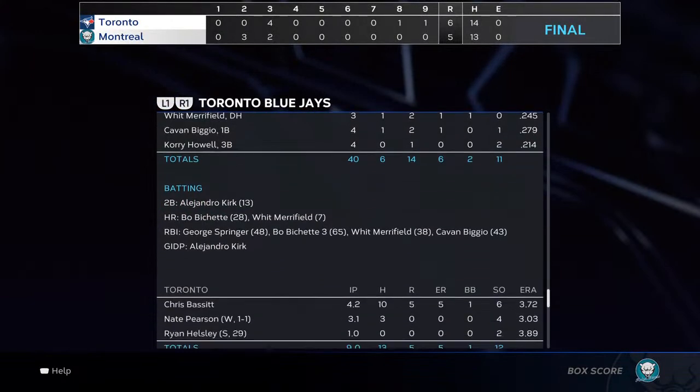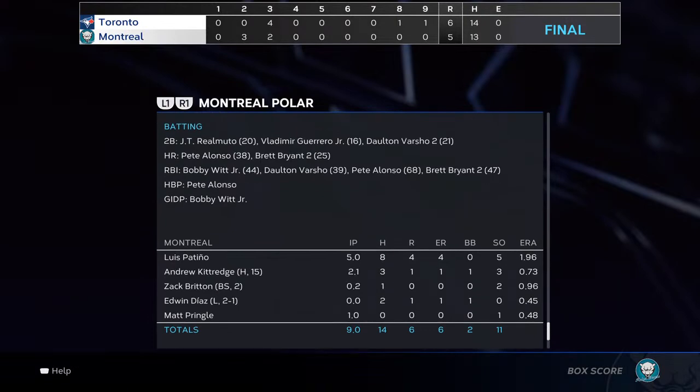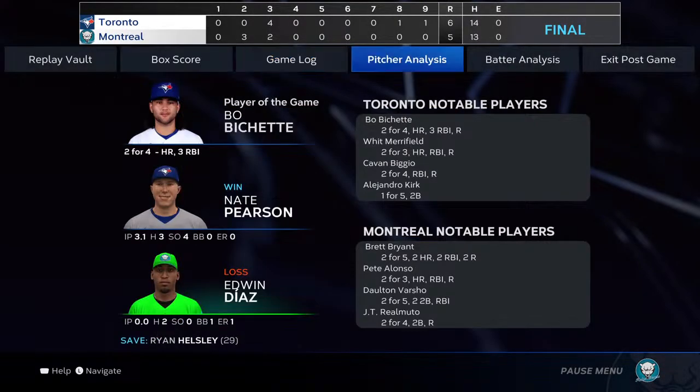Fans, our final line score this afternoon. First for the victorious Blue Jays, 6 runs on 14 hits. No errors. They left 9 runners on base.